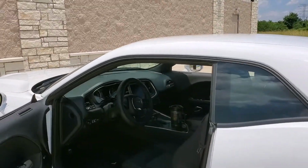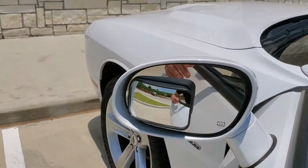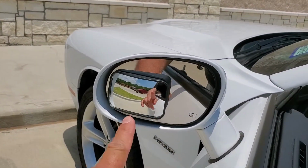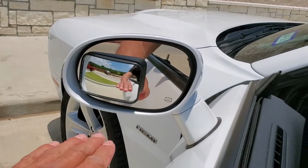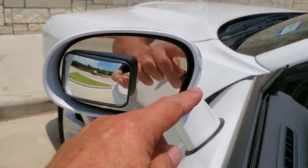Well, I hope you enjoy it, and maybe that will solve your problem. Make sure when you attach a convex mirror, make sure it's all the way to the outside and low, so you can utilize this area to back up into parking spots or whatever.